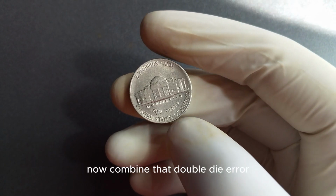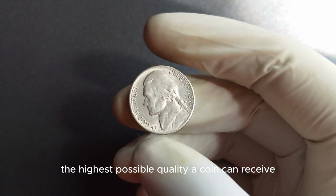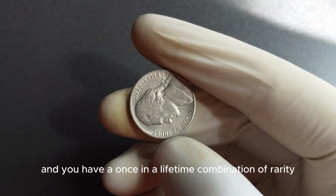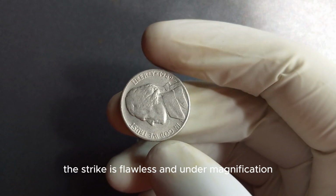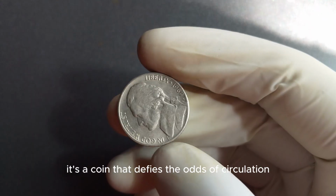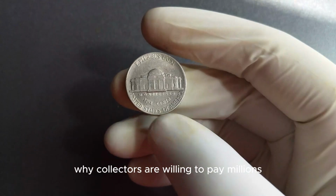Now, combine that double die error with an ultra-high mint state grade, specifically MS70, the highest possible quality a coin can receive, and you have a once-in-a-lifetime combination of rarity and perfection. The surfaces are mirror-like. The strike is flawless. And under magnification, every detail is razor-sharp. It's a coin that defies the odds of circulation, condition, and quality, which is exactly why collectors are willing to pay millions.